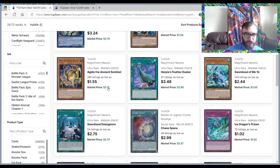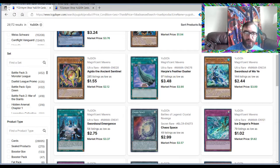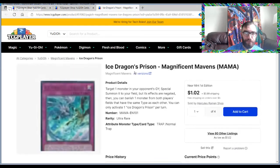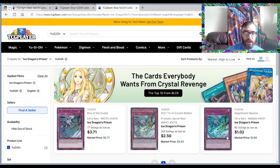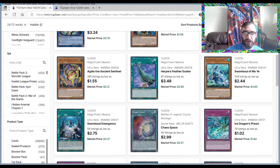Like for example, Harpy's Feather Duster's not the best one. This one, Ice Dragon's Prison, right? Magnificent Mavens just came out. We actually have talked about this card a couple of times already, so I don't want to dive too deep into it now. But if we look, the tins have 204, but the first one's got 77. This one has 80, right? So this one, even just by a little bit, is still beating it. Let's see if we can find a better example, kind of what I'm talking about.